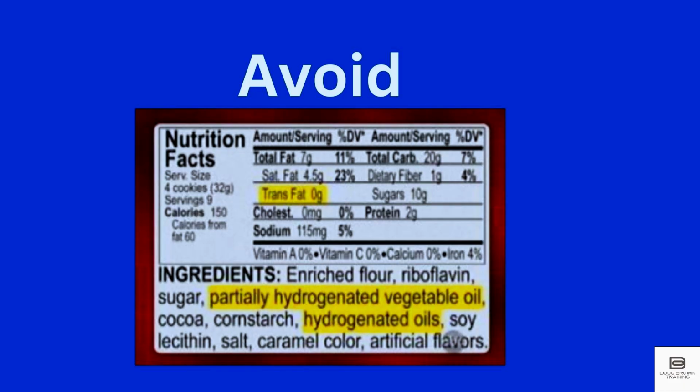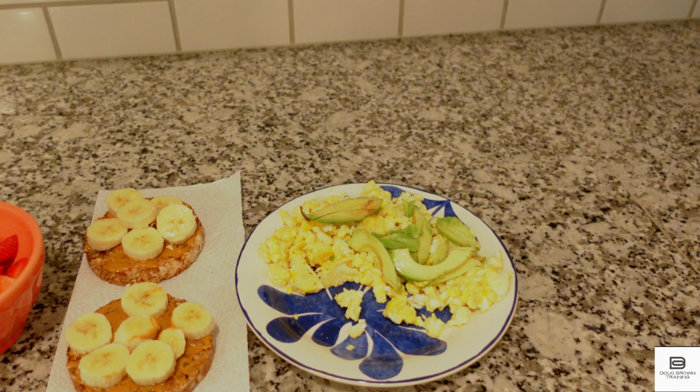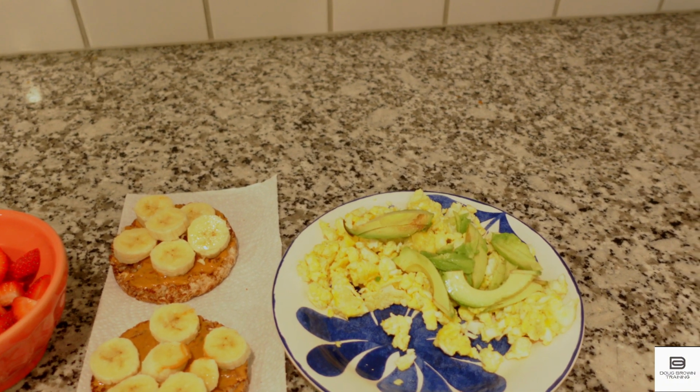Be mindful of food labels to avoid trans fats. Look for partially hydrogenated oils in ingredient lists, which indicate the presence of trans fats. The journey to fat loss centers around understanding and balancing our intake of essential macronutrients: protein, carbs, and fats.